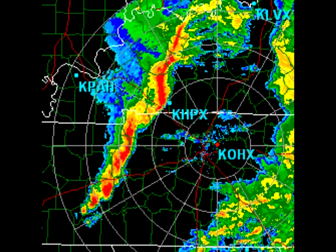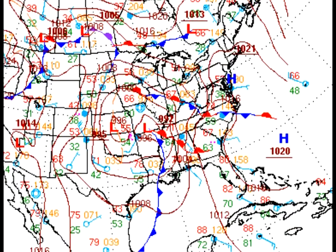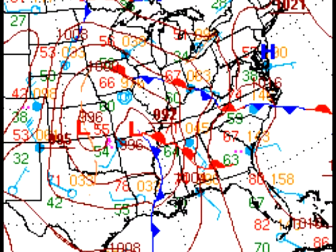And we can see kind of a stationary front here on the surface map, just draped across Kentucky. There's your next warm front, and it's right between the warm front and cold front across Mississippi and Alabama, especially in Alabama, where we see along that warm front the heaviest of the storms.